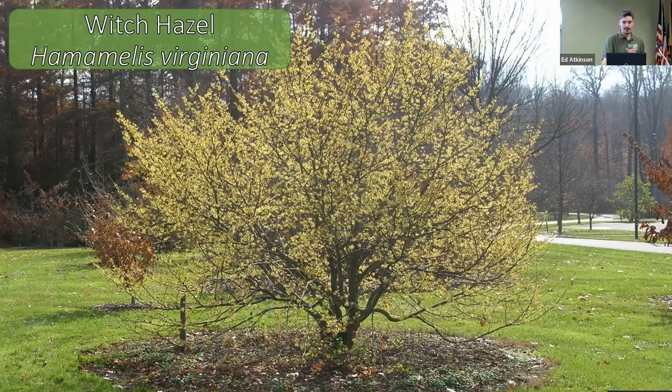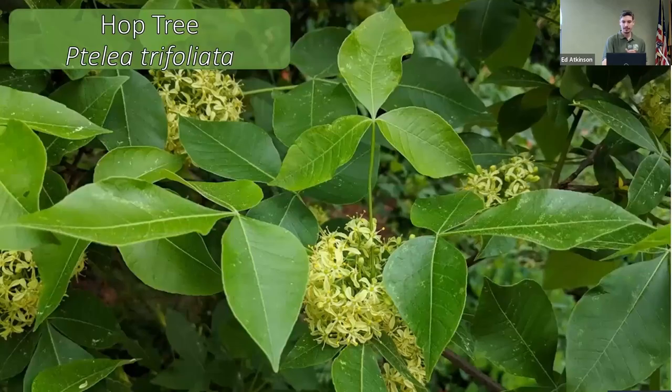Sun or shade, it can take pretty dry, but it can go very wet as well. Hop tree, Ptelea trifoliata, is another really adaptable native plant. It's in the citrus family, actually the most northern found member of the citrus family. It has nice blooms, and little hop-looking fruits that you can use for brewing. They were actually used as a substitute for hops in brewing.